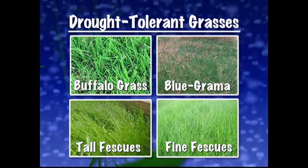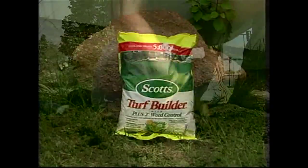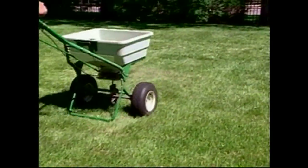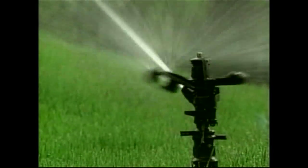To prep your soil for turf, work in some organic matter or compost. Then till the soil as deeply as possible. This extra effort will not only help establish a new lawn, it will reduce the amount of water needed to do so.